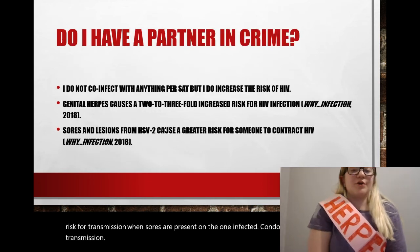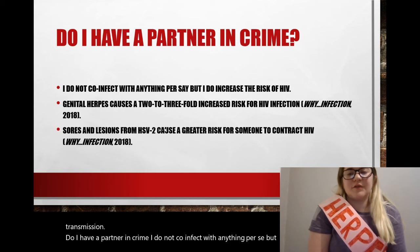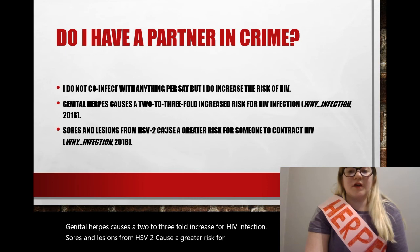Do I have a partner in crime? I do not co-infect with anything per se, but I do increase the risk of HIV. Genital herpes causes a 2 to 3-fold increase for HIV infection. Sores and lesions from HSV-2 cause a greater risk for someone to contract HIV.